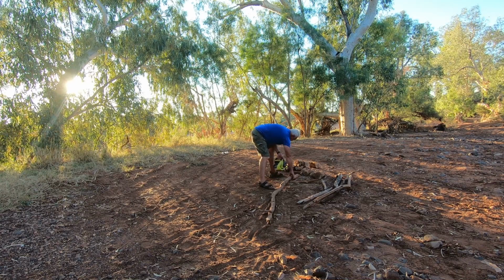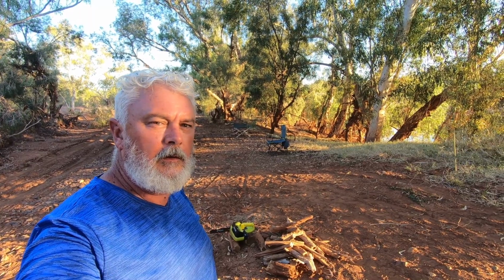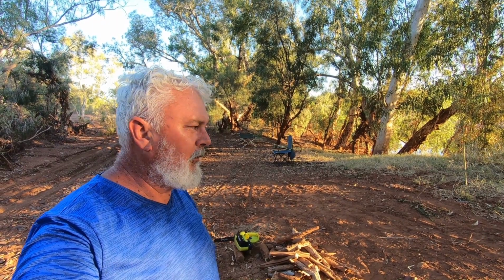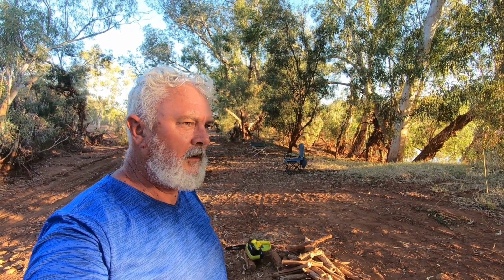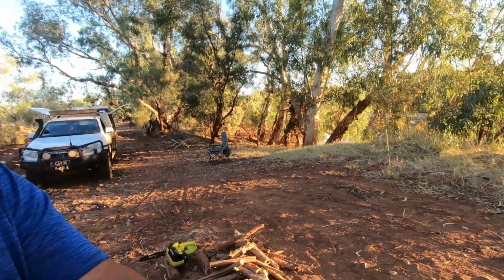Well then. That was a nice, quick, easy pile to collect tonight. Should be enough there, I think. I might cut up some longer sticks and chuck them in my roof basket for tomorrow night as well while I'm here, seeing there's such an abundance of timber. Whew, it's still bloody hot. Sun's not down yet though, still a little bit to go.